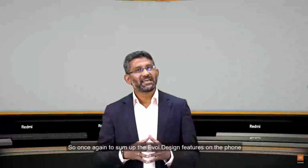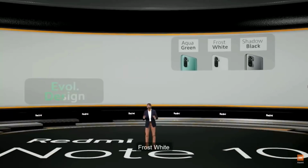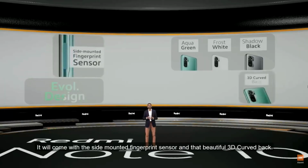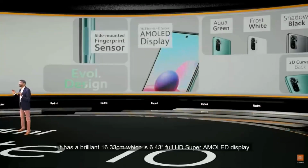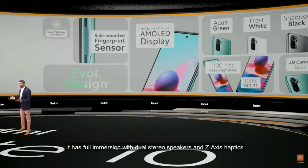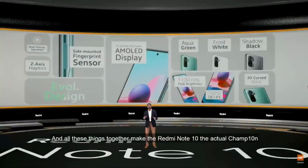So once again, to sum up the evolved design features on the phone: it comes in three gorgeous colors: the aqua green, frost white, and shadow black. It'll come with the side-mounted fingerprint sensor and that beautiful 3D curved back. It has a brilliant 16.33 centimeter, which is 6.43-inch full HD Super AMOLED display with 1100 nits of peak brightness and that 100% DCI-P3 color gamut support. It has full immersion with the dual stereo speakers and Z-axis haptics. And of course, it has loads of fun-filled and utility-based features. And all these things together make the Redmi Note 10 the actual champion.